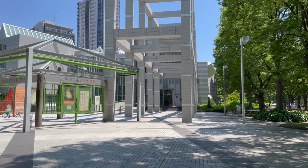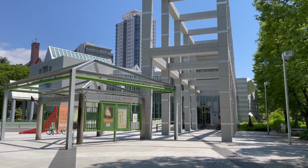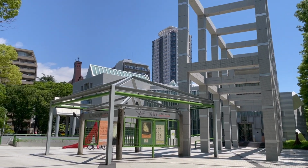They have a lot of local art in their collection, but they also have international artist exhibitions too. I remember there was a Klimt exhibition and a Mucha exhibition right before COVID-19. So hopefully after the pandemic, it will open back up and you can experience some beautiful artworks here in Nagoya.